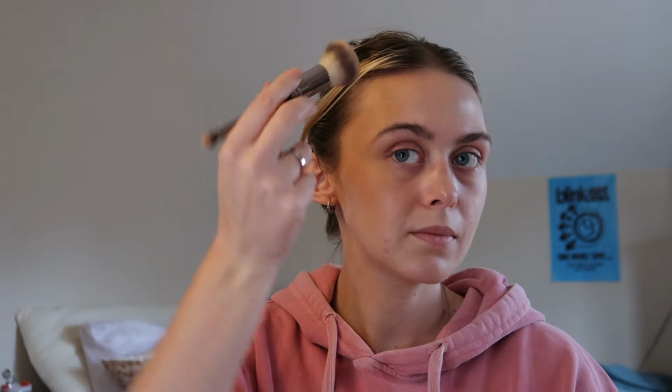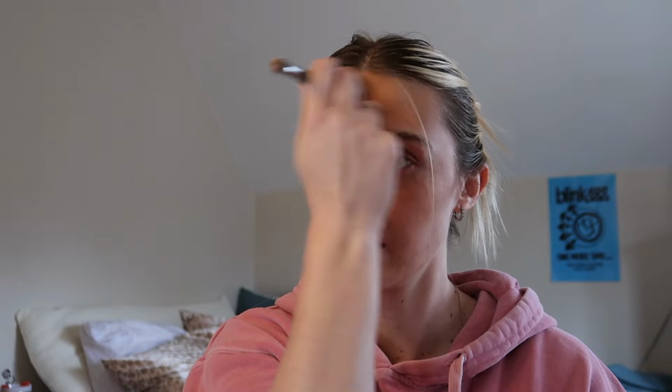I also will take it completely all right here on my forehead. So I'll literally take the whole brush and just pop that on my forehead, and then I'll start to go on to the other side. Same thing on the cheekbone, not in the hollows of the cheek. And I just kind of smudge that all over my forehead.